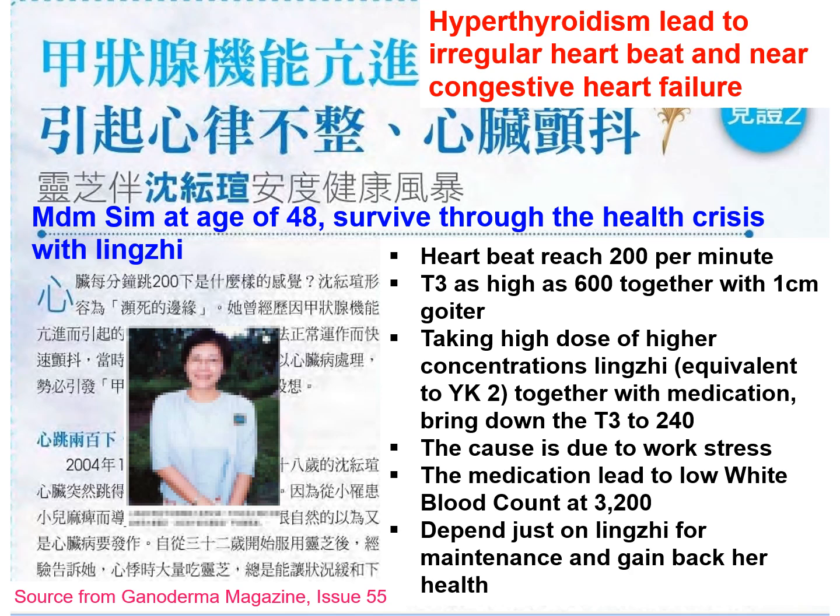Her treatment journey: undeterred by the severity of her condition, Madam Sim embarked on a journey that included a high dosage of concentrated 磷脂, equivalent to YK2, in addition to doctor-prescribed medication. Amazingly, her T3 thyroid hormone dropped to 240 from the high of 600. So with the help of 磷脂, this was a crucial improvement in her health journey.